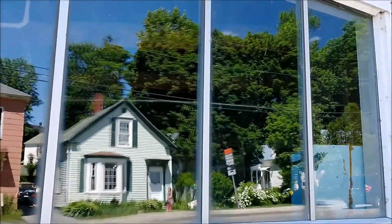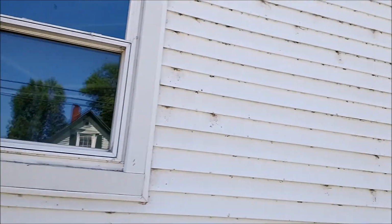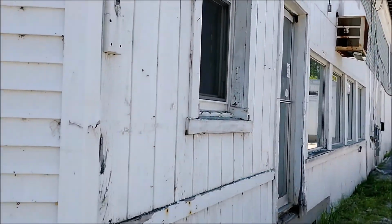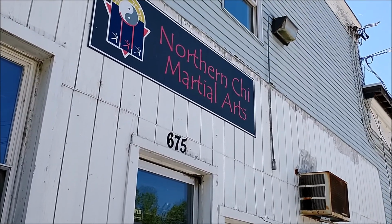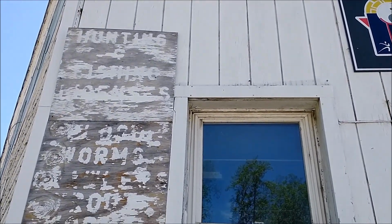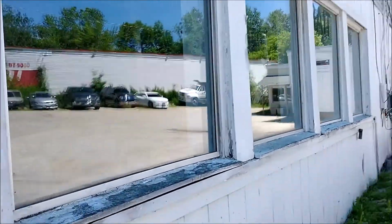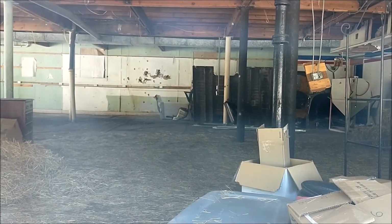Yeah, it's just one big empty storefront. And on this side it's Northern Chi Martial Arts. That looks pretty vacant to me.